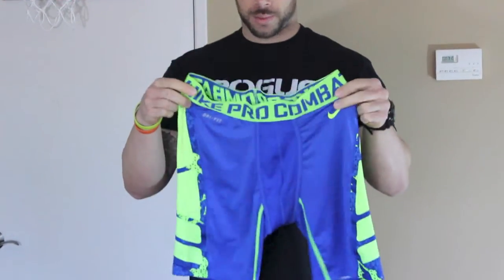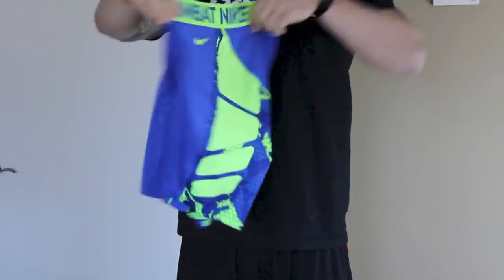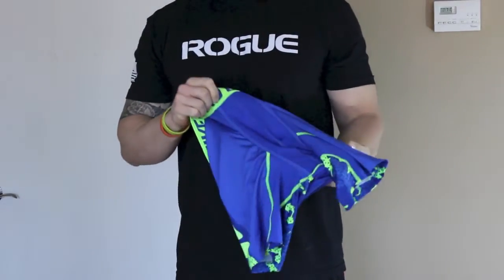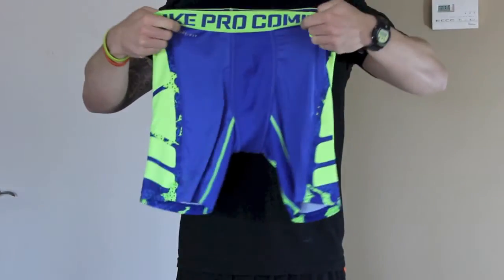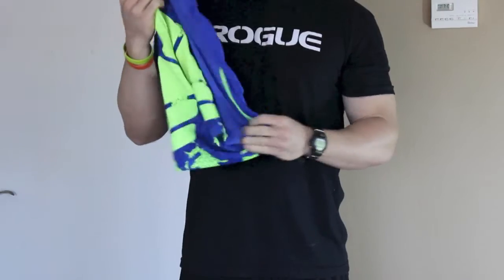This is my preference just because these are Nike Pro Combat. These are hyper cool. They have ventilation down the side, both lateral sides as well as medial. These are extremely comfortable and they allow you to complete the full range of motion without any irritation.